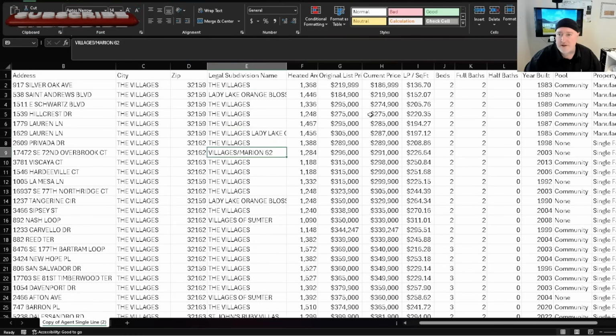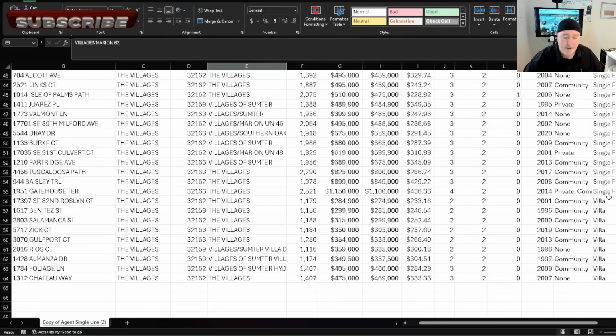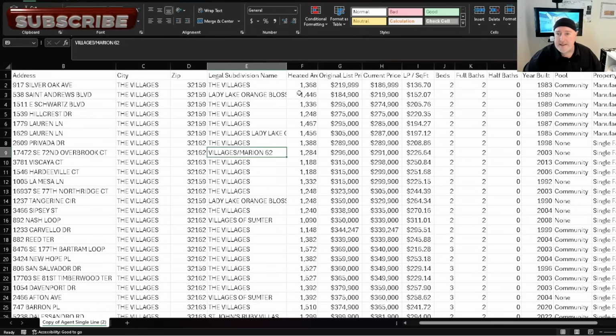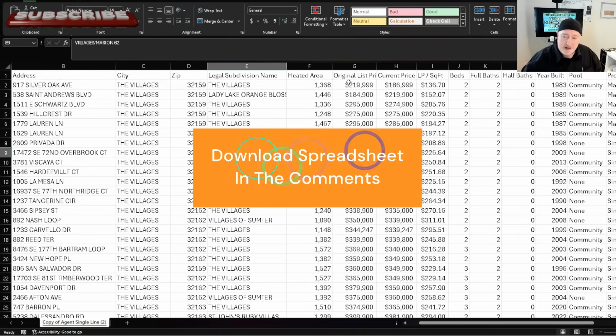Let me increase that a little bit. You can see I didn't care about price, but I sorted them by style of home, manufactured homes down to single families, all the way down to villas, okay? And I did heated area. I also have original list price. Oh, I'm also going to add the total area as well. But we're going to do the original, the current list price, the square foot, beds, baths, and all that. You can go take a look at these yourself, and you can see the prices that are coming down and where everything seems to be falling.